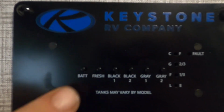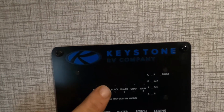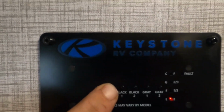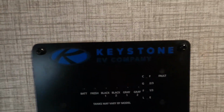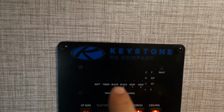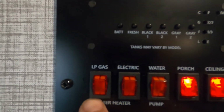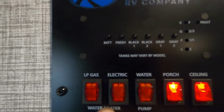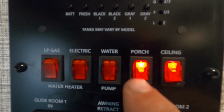We'll start with your battery. This is where you check your full battery. Your fresh tank, that's the one I told you can hold down to tell when your potable water's full. Black and gray tanks. Tanks may vary by model. I think this has one of each. This is where you turn on your water heater, over here if hooked up to gas, over here if hooked up to electric. Here's where you turn on your water pump if you're using potable water.